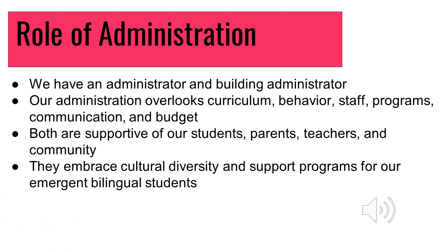Our school has an administrator and building administrator. They both are flexible, supportive, and thoughtful. They do various tasks in our school building and are supportive in different areas, such as with our students, staff members, parents, and building relationships with the community. They both are always welcome for ideas. They are approachable. They always carry a positive attitude. And with that, that helps us teachers create a positive environment for our students.